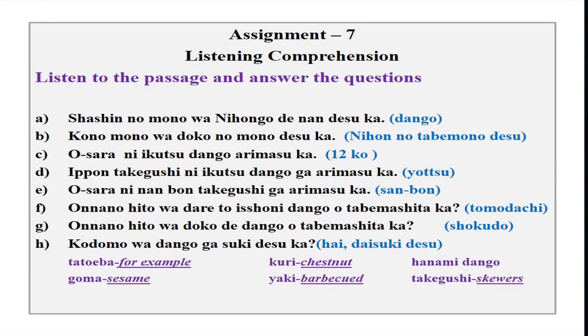There is goma, which is sesame. Sesame dango is also made. All these dangos are very special, very tasty. And this was the assignment. You can go through the answers and see whether you have done them correctly or not. There is one thing which is new over here, this bon. Bon is a counter, and I am going to discuss bon very soon.